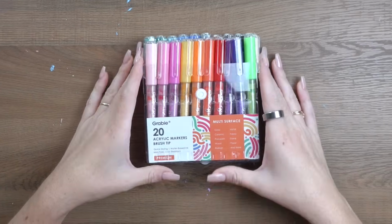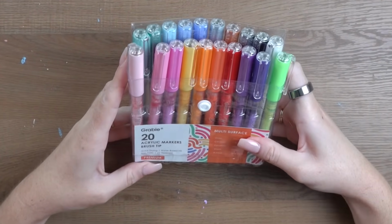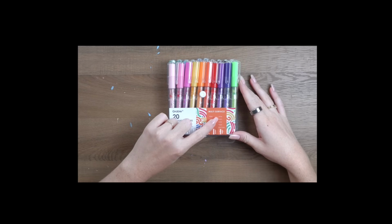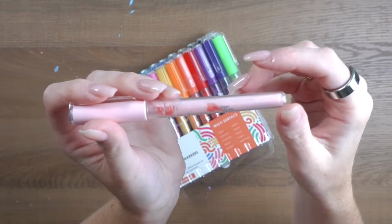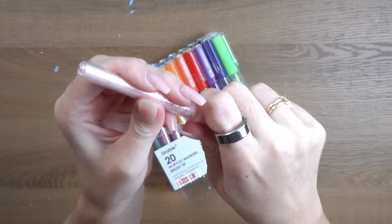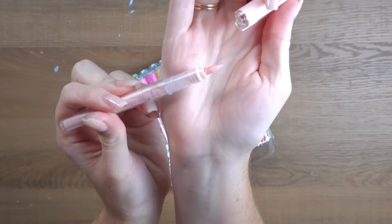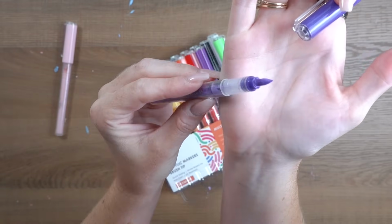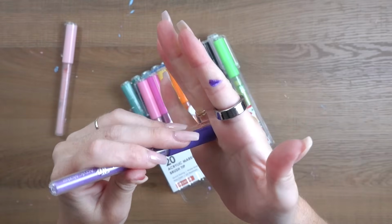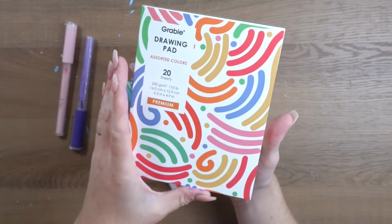So let's test these out because I'm really curious how good these are going to be, because I'm always looking for decent paint pens. Okay, we've got Grabby 20 acrylic markers, brush tip, quick drying, multi-surface: glass, ceramic, porcelain, wood, rubber, paper, stone, dogs. Not the last one. So here we have Chloe's flesh color, apparently. I tried to show you how thick the nice brush nib was, but it just blends into my skin. Look at that, nice and juicy. It's already on my hands, okay? It's juicy, clearly. Comes with its own drawing pad and swatch sheet, which is really nice.